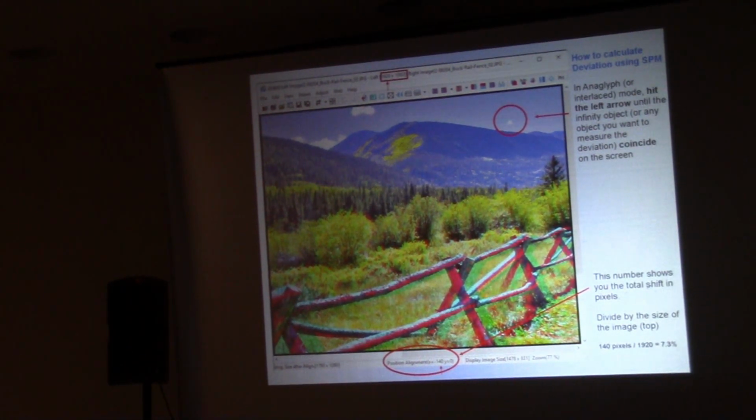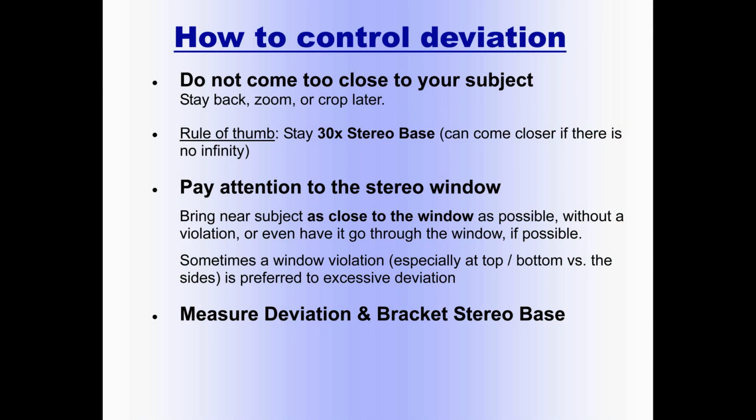How do you control this? Well, do not come too close to your subject. This is what causes the excessive deviation. So it's better to step back, zoom if you want, and crop later. There's a rule of thumb: you have to stay 30 times your stereo base, the distance between the lenses, from the subject. When you mount your pictures, pay attention to the stereo window, because this can make things worse or better in terms of deviation. And then there are ways to measure it. You should also think about bracketing the deviation.